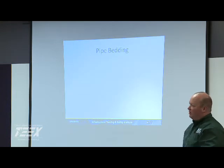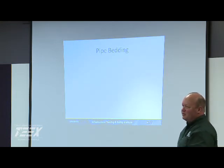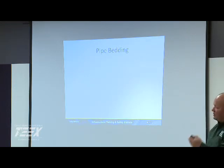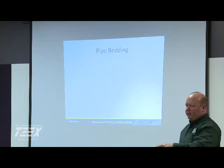Like I said, sometimes you're working in there, but you don't have a lot of space. We have trench boxes if we're in the area. We just load them up on the trailer and take them with us. Good, that's real important.